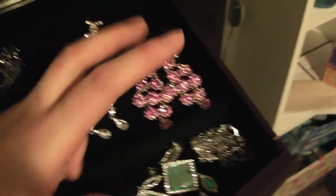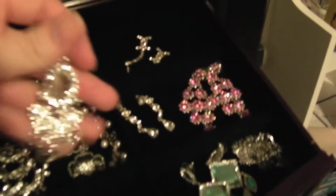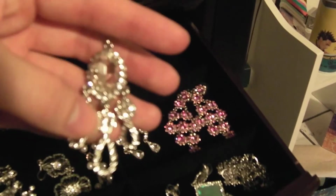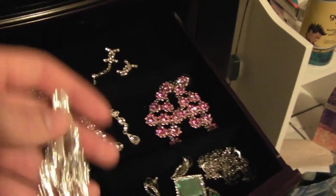My Selena Gomez earrings. These ones are the prettiest blue. I love them. My camera won't show them being blue. I don't know, but I love these earrings. I tend to wear them almost every New Year's, I swear. And then I got these ones, but this one is fine. But then on the other one, this is broken. And I don't know how to glue jewelry to metal. I want to fix it because I really like them.